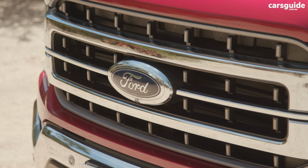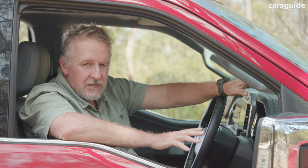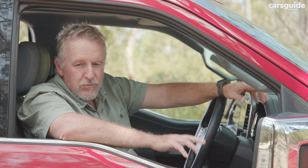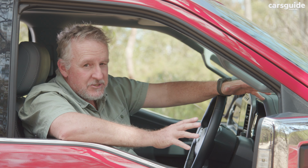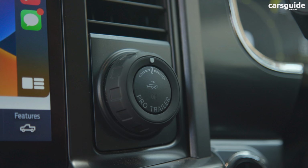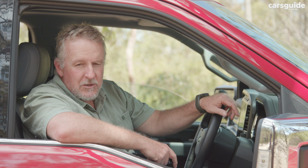The F-150 does not have an ANCAP safety rating because it has not been tested in Australia, but what it does have is a raft of driver assist technology, including AEB, blind spot monitoring and a whole bunch of tech aimed at making this a near perfect towing machine. For even more details, make sure you read my full written review at carsguide.com.au.